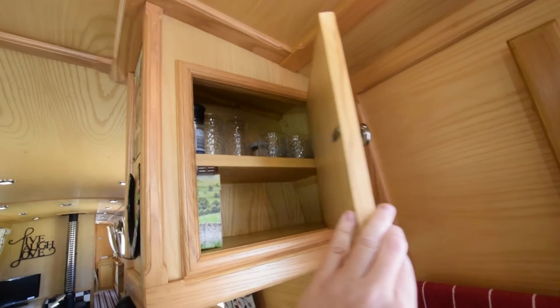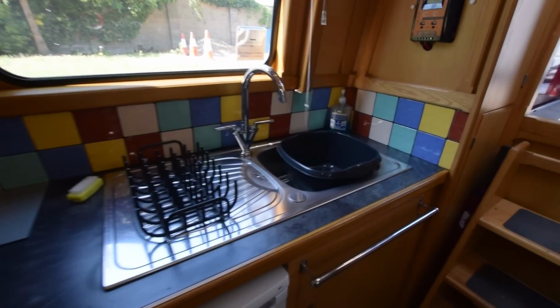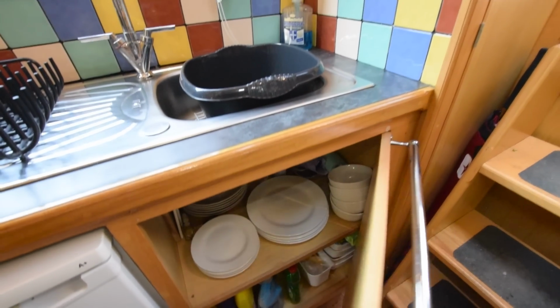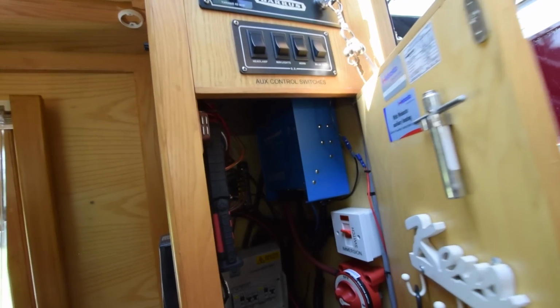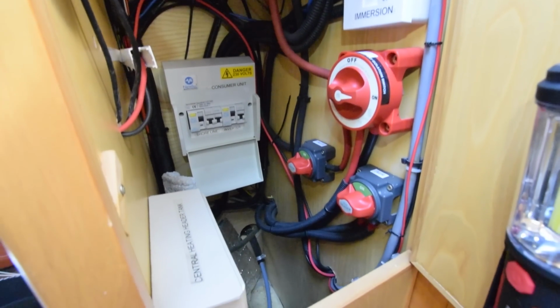And cupboard up there. I'm sure you could get a washing machine in one of the cupboards in the galley if you wanted one. There isn't one on board at the moment. You would of course sacrifice space, but that's what you want. It's all possible. Neatly arranged electrics and isolation switches. The inverter's in there. It's a Victron Multiplus 1.6 kilowatt inverter.